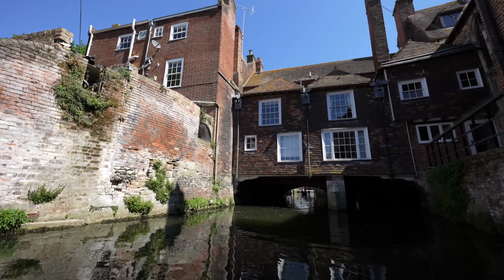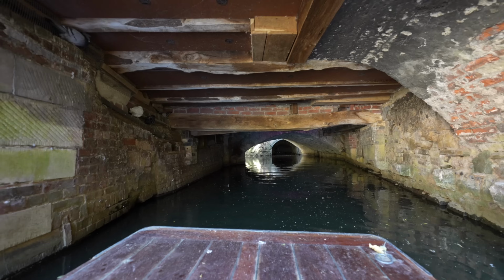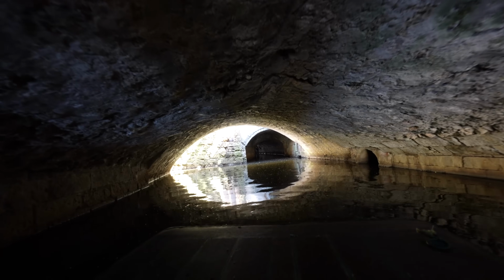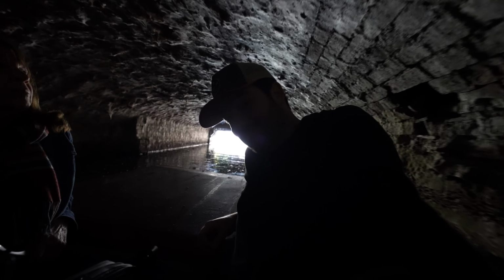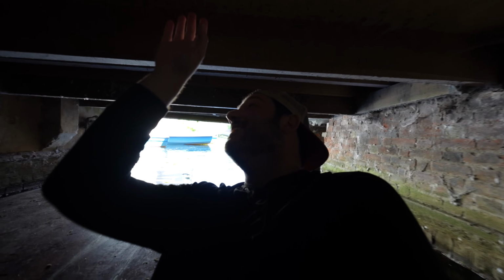And when I say go under medieval bridges, I mean go under medieval bridges and houses. There's one section in the beginning of the tour where you go into this long tunnel, and by the end you're basically leaning fully down on the boat in front of you to get under the low-hanging ceiling. Honestly, it was such a cool experience to see how our guide navigated this small tunnel, and it made the tour feel even more adventurous as you were making your way out.